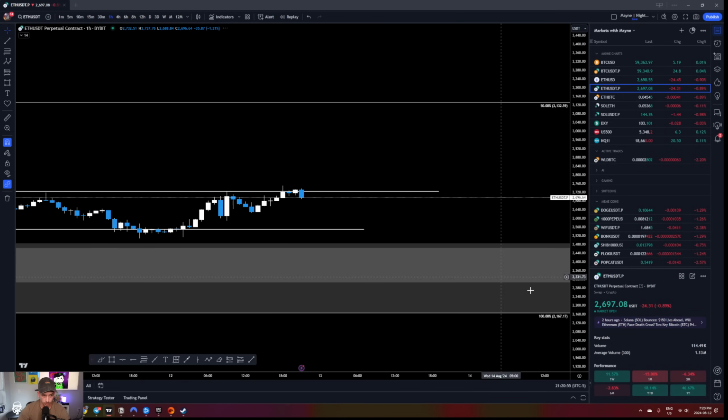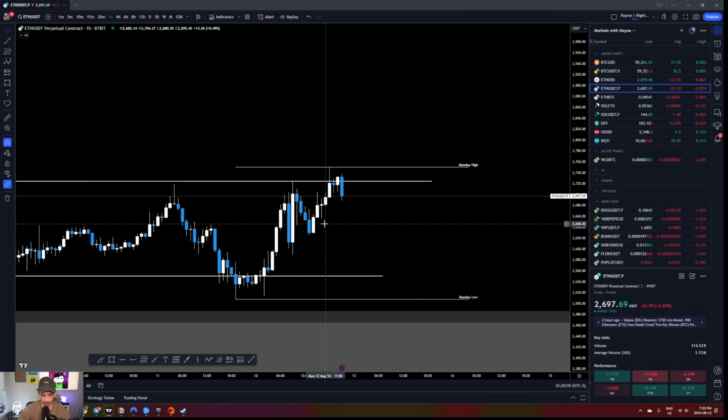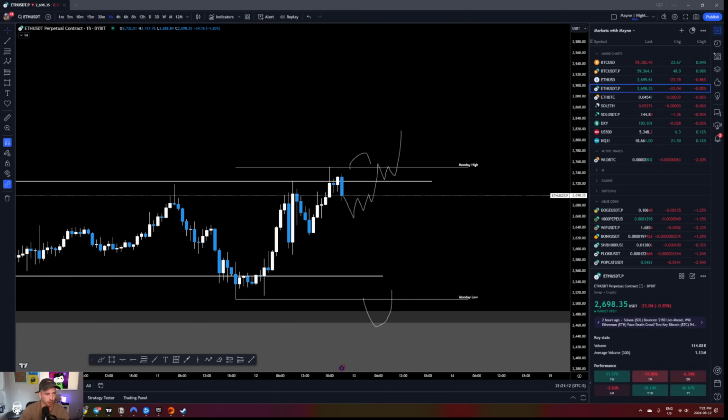So there could be a low time frame trade here, maybe, but similar to Bitcoin, if we fade Monday's high, I would look to then long below Monday's low. If we do not fade Monday's high and we just consolidate and continue higher, so be it. But very similar plan for Bitcoin.